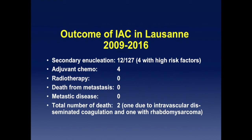Of course, they all went on to receive adjuvant chemo. Radiotherapy, 0. Deaths from metastasis, 0. And metastatic disease, 0. We have 2 deaths in this cohort. One due to disseminated intravascular coagulation. It happened in his country of origin, sadly, because the patient was doing perfectly well, but he died from that. And we had one alveolar rhabdomyosarcoma, and the patient died just a few months ago, sadly.